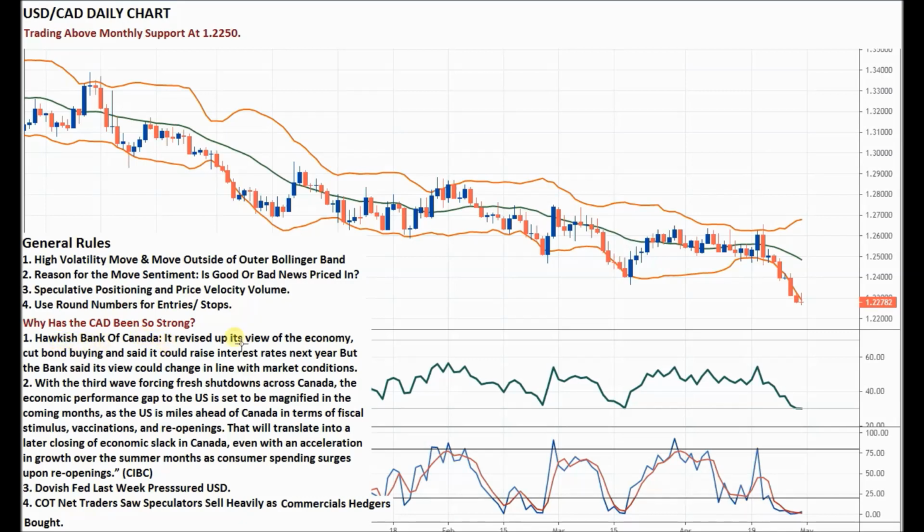We did have a hawkish Bank of Canada. That's on that red candle there, okay? It revised up its view of the economy going forward. It cut its bond buying program and said it could raise interest rates next year. And the market reacted to that and pushed the USD down. But the bank said its view could change in line with market conditions. Obviously, you're looking a year ahead. A lot of things are going to change. I don't see how anyone can look a year ahead in the markets, but central banks do.